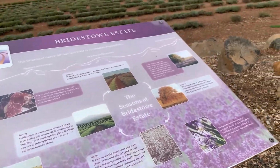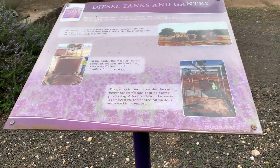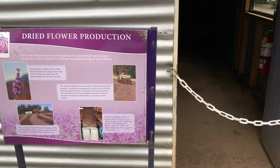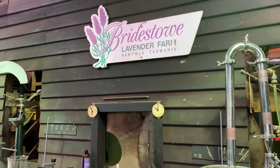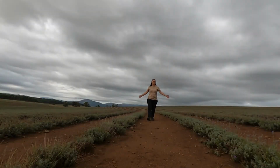So we were in the bus for about an hour. First stop was the Bristow Lavender farm. No, it's not in bloom, so nothing to rave about. We had a 30-minute tour. They took us around the distillery and how they dry, and the lady told us a little bit about the place, and then we only had about 40 minutes to ourselves.